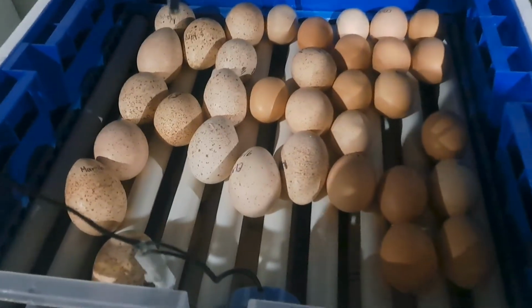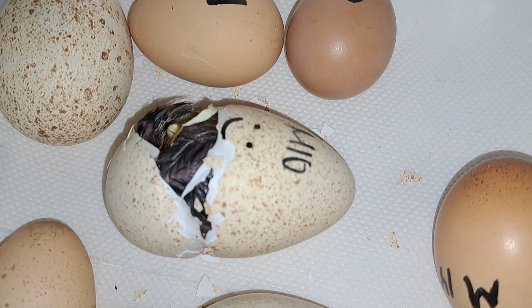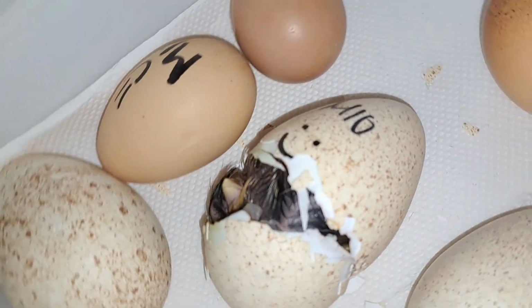I also have some chicken eggs in there that you can see. But it doesn't take much to get new poults, just as long as you care for your hens, make sure they're safe during the whole breeding period, and then you'll be able to enjoy these little babies.